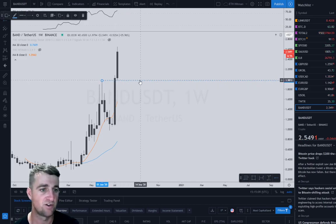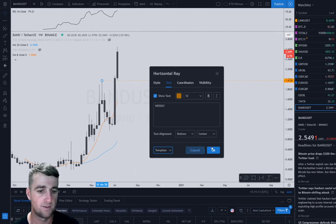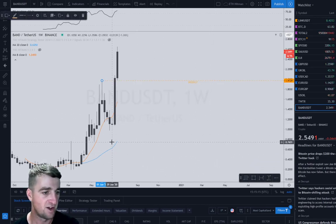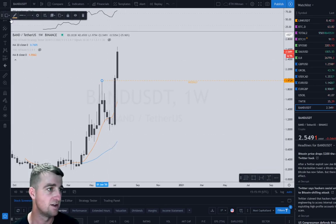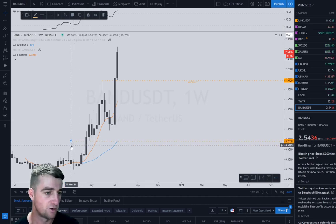We'll change that to weekly there, and then let's just identify a couple more. Looks like we have a level there as well, as you can see. Move that out of the way. So you can see we have a level there, and again it touched that level and touched that level, so it acted as resistance there and acted as support.